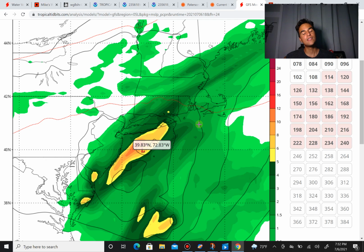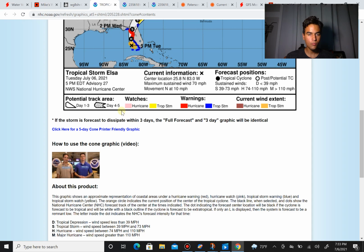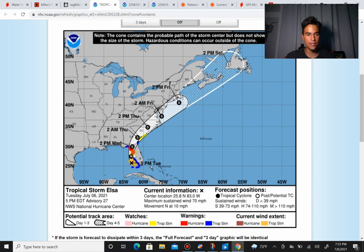So make sure to keep that in mind along New England and the mid-Atlantic coast as well, because you guys certainly are not out of the woods. But in Florida, make sure to prepare, because this will be quite a pretty big event for a lot of you guys in Florida. Taking a look at the current projected path, it is expecting to make landfall in Florida right around early Wednesday. I'd say Wednesday morning, right between Tampa and the Panhandle of Florida, or the beginning of the Panhandle of Florida.